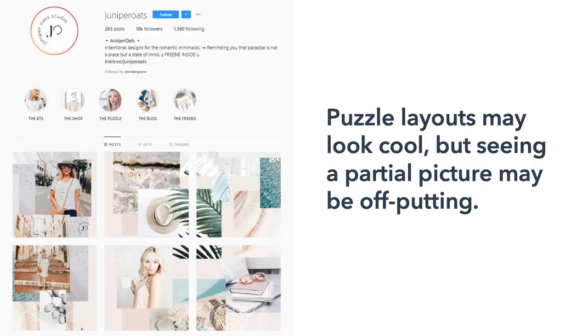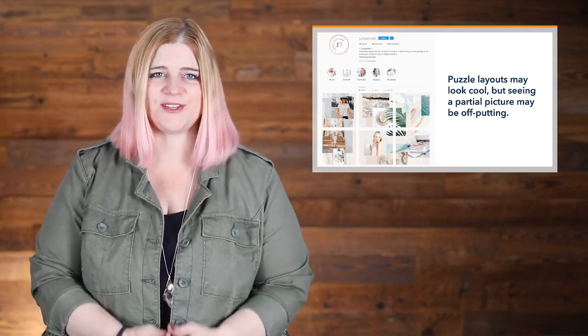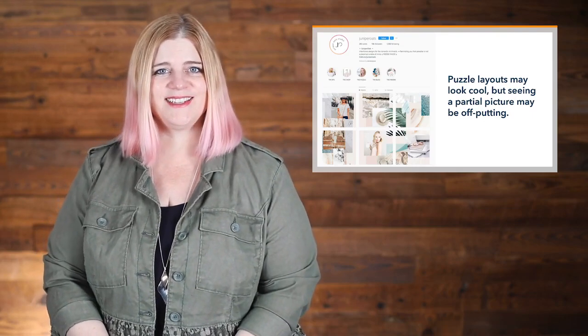One thing to keep in mind, puzzle layouts like these may look pretty cool, but they aren't easy to do nor to maintain. Additionally, since most people are viewing individual photos in their feed, seeing a partial picture may be off-putting. There are a number of tutorials and tools you can use to plan your Instagram aesthetic. Check out the resources section for more details.